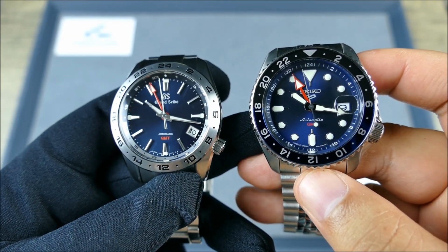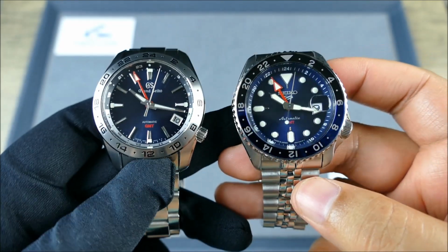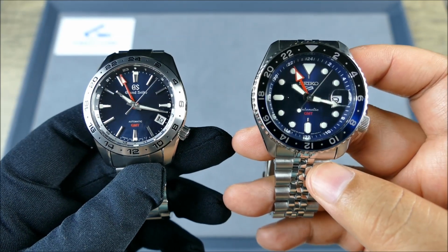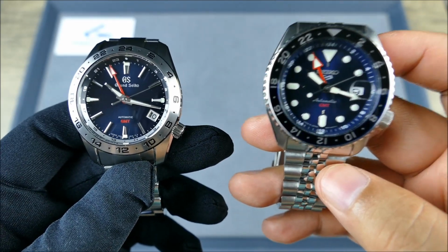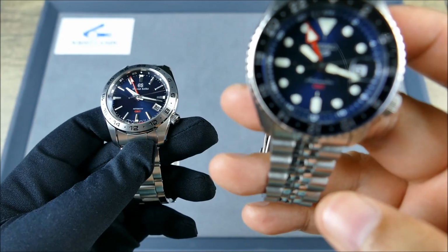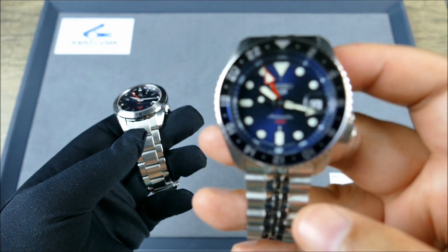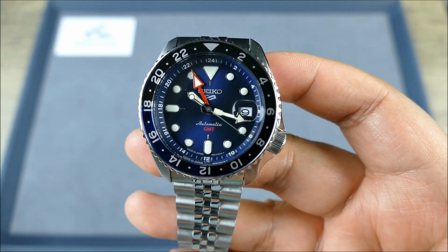Definitely a deeper, darker navy for the Grand Seiko versus the Seiko 5. But while we're here, let's also take a look, notice some similarities, and compare and contrast a Grand Seiko versus a Seiko 5. So this is the Seiko 5 Sports SSK003, known as the Blueberry.